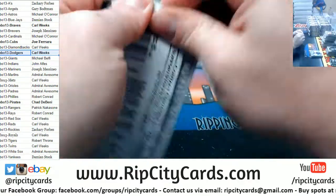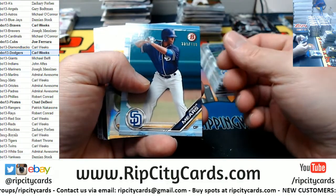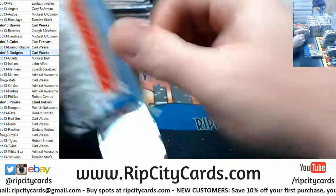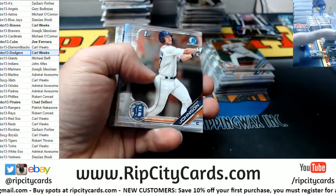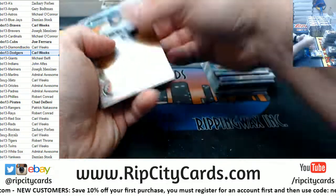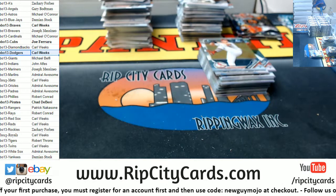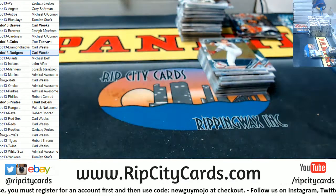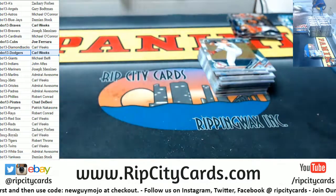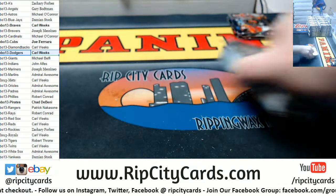Purchased outright. Mears to $4.99. One, two, six, 12, and 13. Is that all right? Let's move some paper out of the way. Some refractors out of the way.